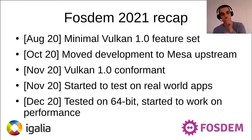So, a summary of the last year presentation. In August 2020, we got a minimal Vulkan 1.0 feature set. That means that we were able to complete all the features needed to be Vulkan 1.0 conformant. Then slightly after that, we moved the development to Mesa upstream. Until then, we were working on a custom branch, on a personal branch. And then after some bug fixing, we sent the driver to Khronos, and we got the driver 1.0 conformance.